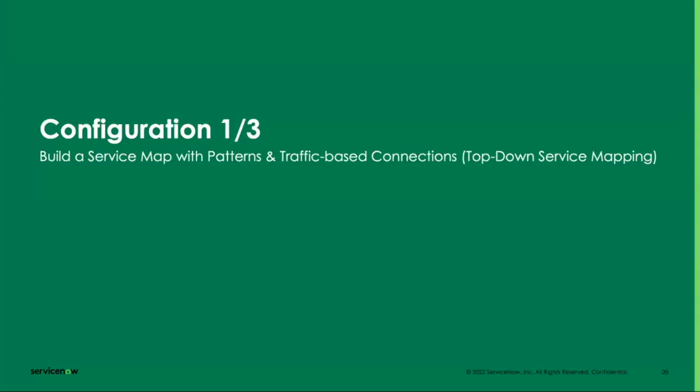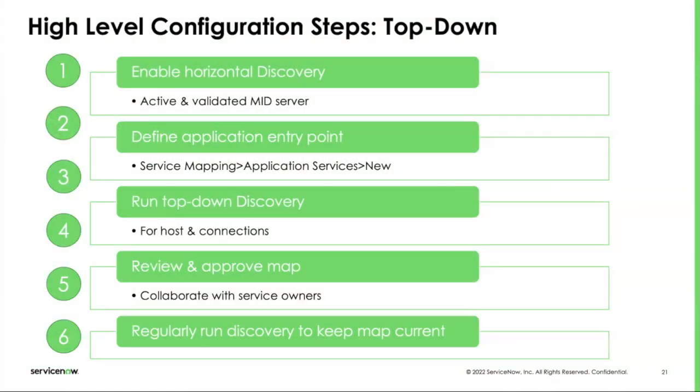So now's the fun part where we get into the configuration for each of these 3 approaches and then how it looks in my actual instance. So the first one we're going to talk through is top-down. So again, pattern and traffic.